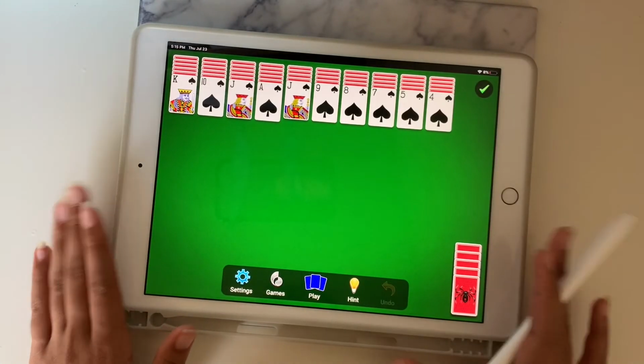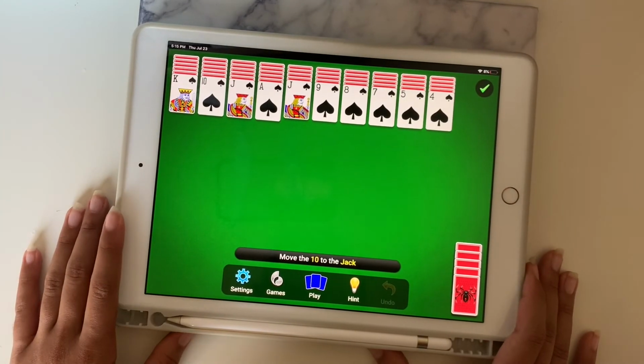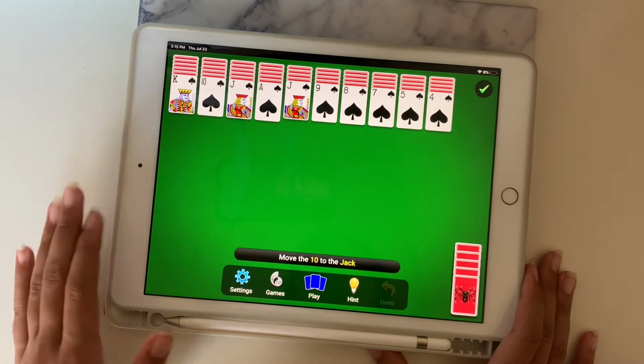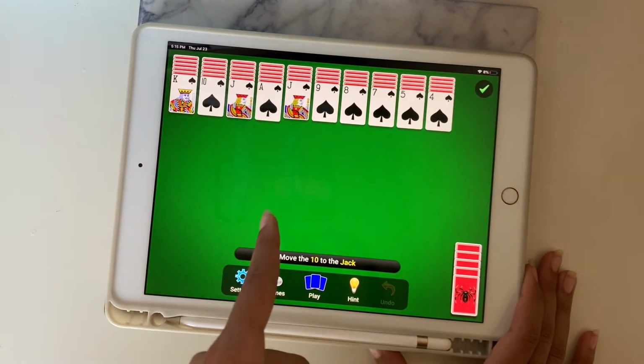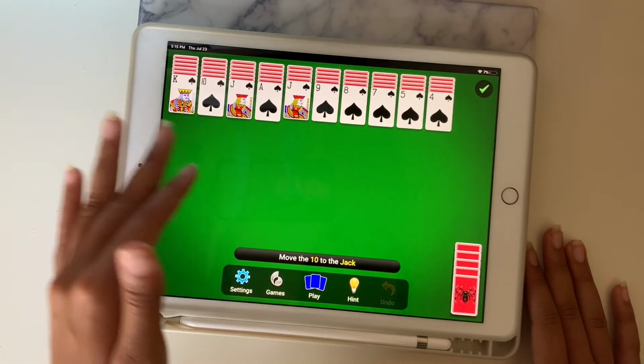So next we have Spider. Spider is one of my favorite apps. Whenever I'm bored or I just want to listen to a lecture and do this on the side, this game has really helped me so much. I know we used to all play solitaire, but I feel like Spider is even more fun.